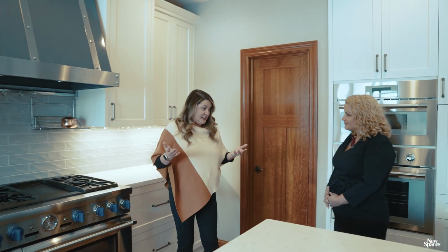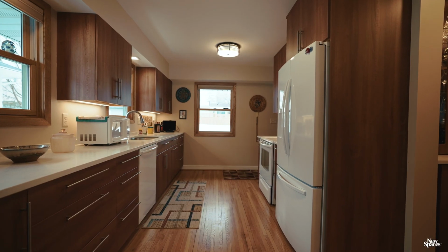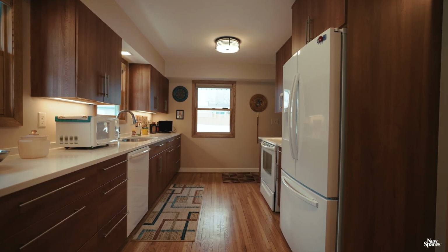So I was first introduced to New Spaces probably about 6 years ago through a coworker who had her kitchen remodeled through New Spaces. And I was really impressed with what she had done to her house. So I visited New Spaces in the Burnsville showroom and saw the different cabinet styles that were available, all the different options that were available for me to do. And so I decided eventually to go with New Spaces and worked with Jennifer and Jamie and came up with 3 different designs. And I chose the one that really helped me create a kitchen and a bathroom that looked like it had long been here.